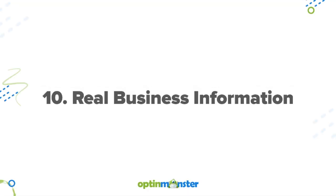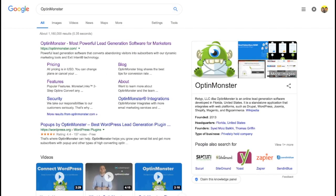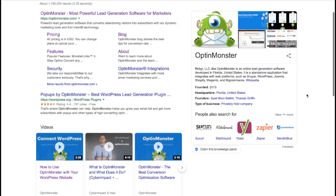And factor number 10 is real business information. For businesses targeting particular local areas, it's important to look after areas like name, address, and phone number, business listings on Google My Business and Facebook, as well as the right local search terms. Take these 10 factors into account, and you'll be climbing your ranks on Google's search engine.